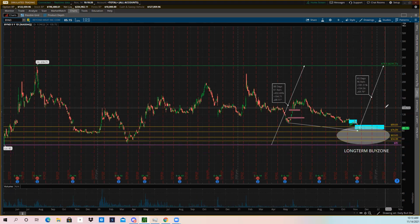And long-term positions can either be swing trades for some people for a couple months, or for me, when I speak long-term, it at least means 1 year. So keep an eye on BYND.